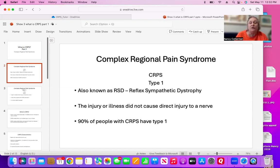Surgery. The most common type of surgery that causes CRPS is orthopedic surgery. Type 2, when the nerve is directly injured, dates back to the Civil War, known as causalgia.